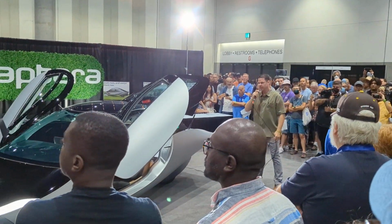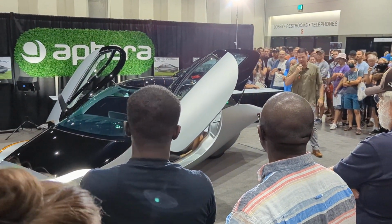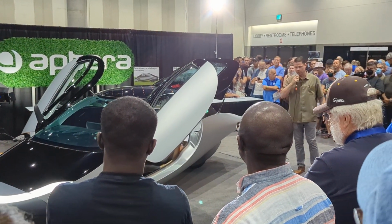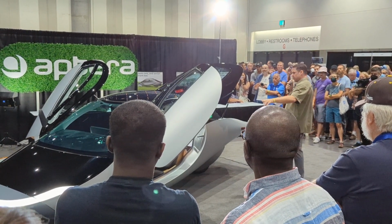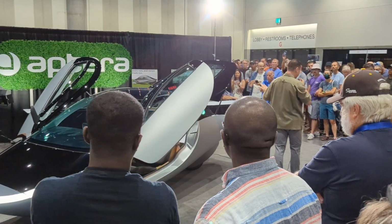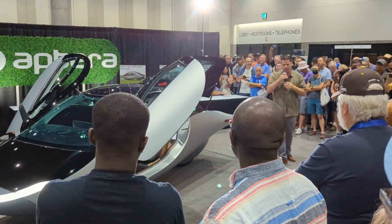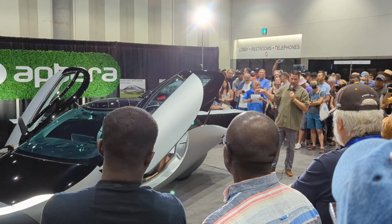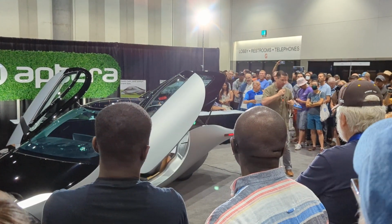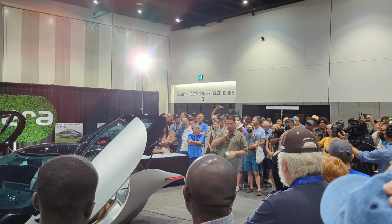Yes, there is solar on the dash. The 4 panels of solar you can get, 2 come standard. The dash and the roof come with every Aptera vehicle. You can opt up to get the hood and the rear hatch. The total solar package on a warm summer day in Southern California will give you about 40 miles of free solar electricity.